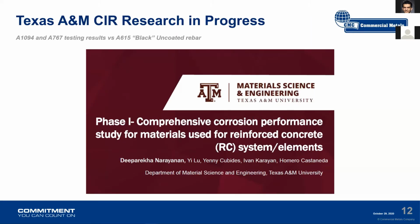Now on to some research done at Texas A&M Center for Infrastructure Reliability that's been in progress and will be ongoing. Over the last couple of years, Texas A&M has been conducting mechanistic testing of different types of rebar for reinforced concrete systems. And I'd like to thank Dr. Homero Castaneda and his team for all the work they've done, and they will do. The rebar types can be broken down to compare our galvanized rebar types of A767 and A1094, which you'll see in the upcoming slides, and also the upcoming presentations of A1055 dual-coated epoxy over A1094 and the A1094 as a coating over top of high-strength corrosion-resistant ChromX. On to the presentation.